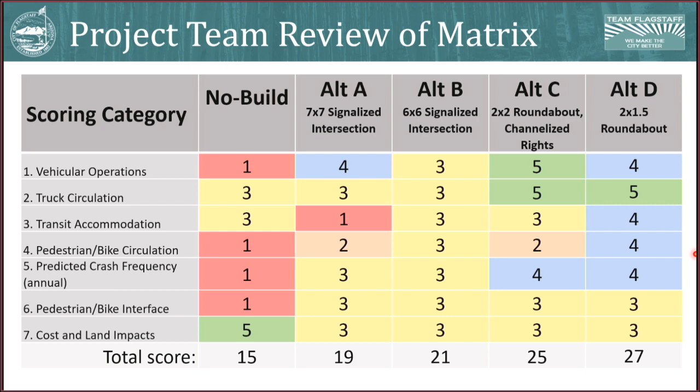Another piece to note that you may have seen is that for a few of the categories for alternative C, it did receive more points when we went back through and scored this again. And that was just through the project team learning more and understanding about the benefits of roundabouts and that they can have significant benefits for pedestrians and bikes as well.